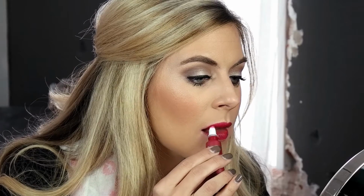And you just want to go nice and slow. Because of the nice applicator it has, you don't necessarily need a liner, but you want to make sure you're controlling it. And then I just kind of rub it together gently. You don't want to go too crazy because it's going to spread. But a few blots like that and it's perfect.